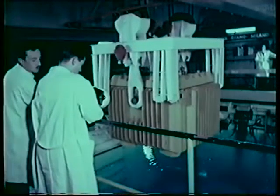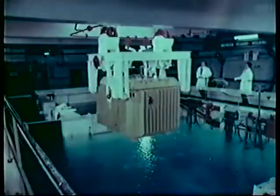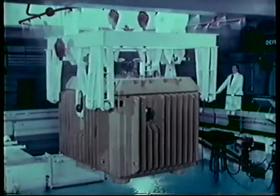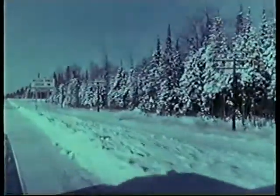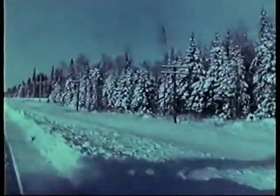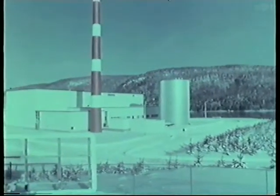Radiation checks are made as each loaded flask leaves the pond, and the flasks are thoroughly decontaminated and pressure tested before leaving the power station. The transport and reprocessing of the Canadian fuel was arranged by the authority in 1966. On the Ottawa River, some 250 miles upstream from Montreal, is the NPD heavy water moderated reactor.